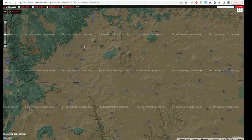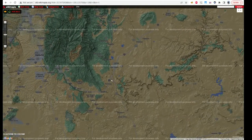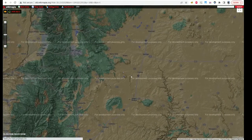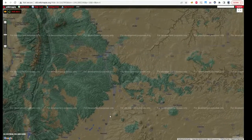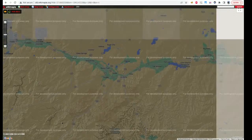From Raton all the way down to Glorieta, Las Vegas, again, it's a lot of plains, very flat, scenic, but you do get very good high speeds on there. So it's like 80 miles an hour to Raton, then you go 40 over the mountain, then it's 80 miles an hour to La Junta.